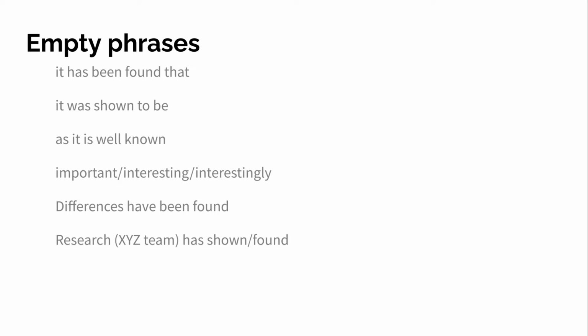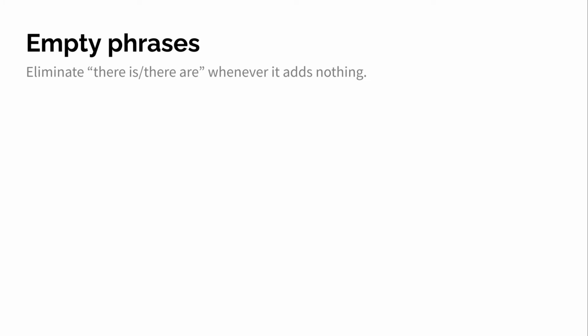Now here's another empty phrase to delete on sight: the phrase "there is" or "there are," whenever it adds nothing. Occasionally you'll be able to use "there is" or "there are," but be careful with them. In a sentence like this, "There were too few participants willing to continue the study," we can very easily remove "there were." We can make "too few participants" our subject and add a verb: "Too few participants were willing to continue the study." It's a more concise sentence, and it's a sentence with a more specific subject, participants, a human subject, which is great for our topic position.